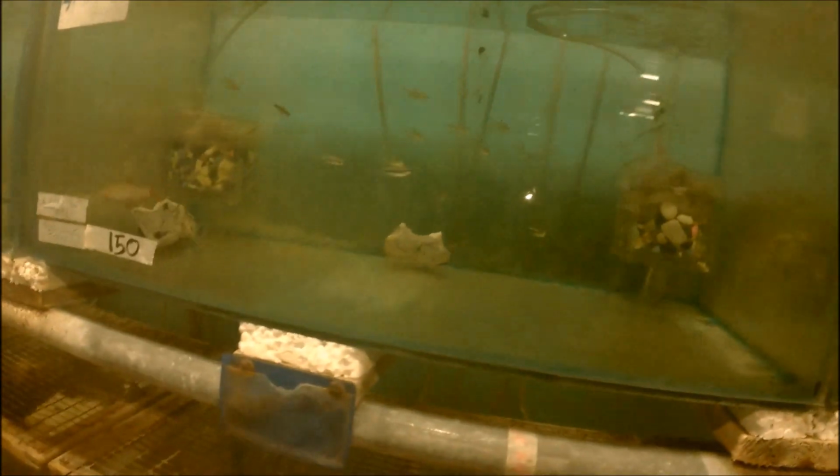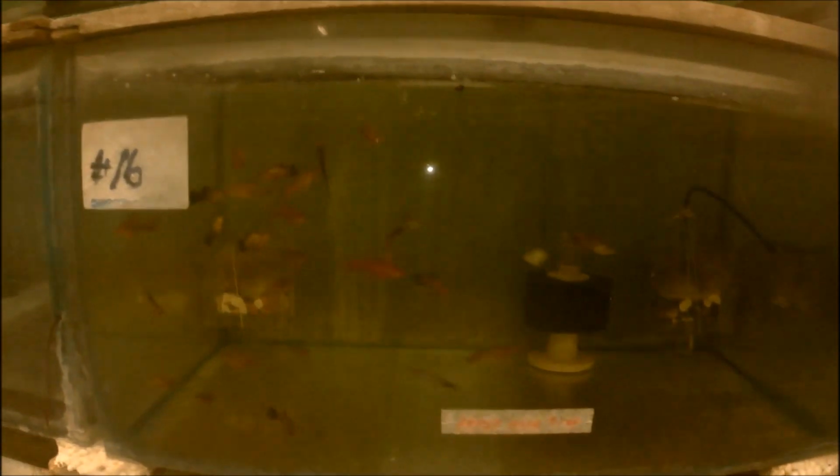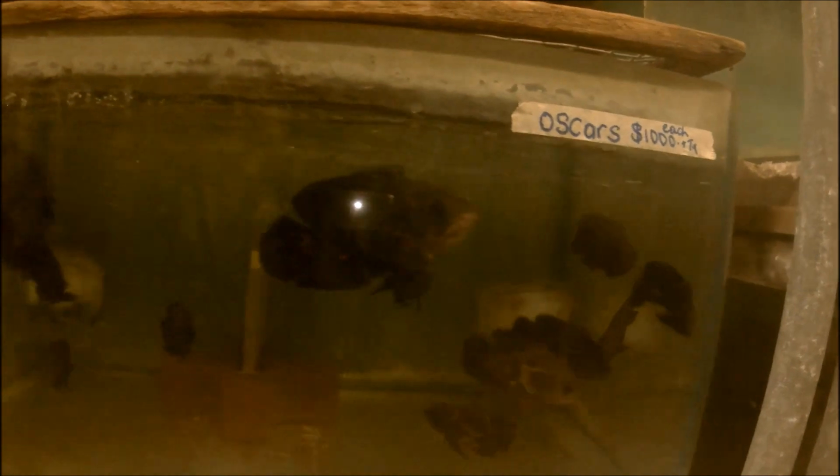All right, so these are some smaller tanks, some smaller aquariums. Depending on the type of fish, the aquariums might be a little bit smaller, but it's between 55 and 75 gallons long aquariums. I see a few 40 something, but it's not much. Okay, these are some Oscars. Oscar is a little bit pricey, but I can guarantee you they are healthy and they're really looking awesome, right?